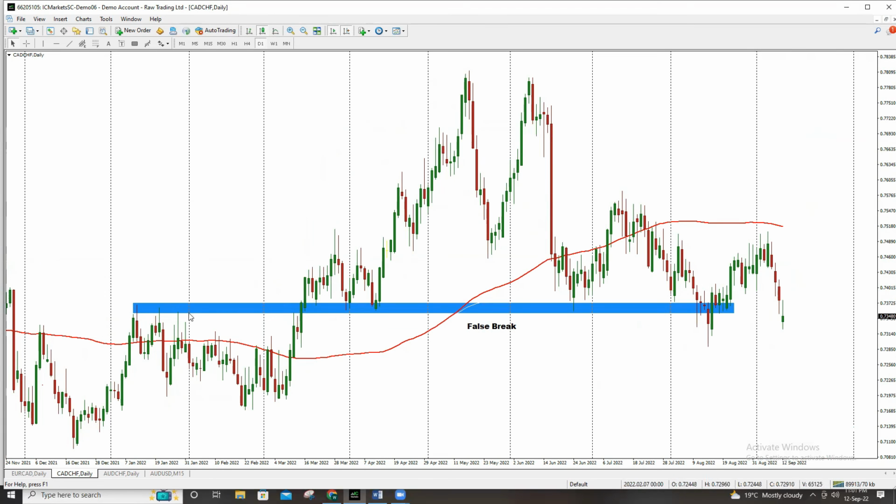Another example, here we have supply, resistance and support. So the market has been pushing up, up, up. And here we have a false break. Then the market gets back. Now, how do you tell that this is a false break? Again, you see this huge bullish engulfing candle. There is no break. A real break can give you a bullish reversal candlestick pattern. So this pattern here shows that that was false. There was still some more buying. So that's an example of a false break.